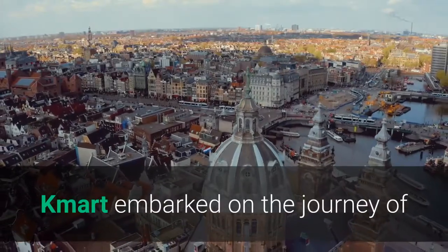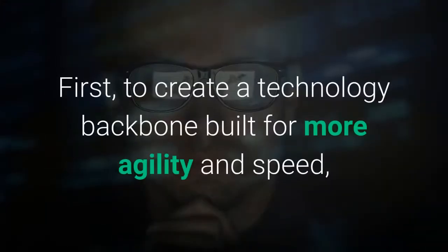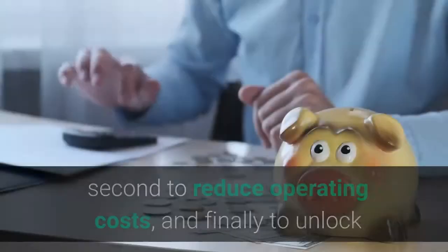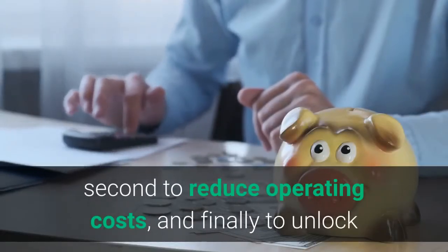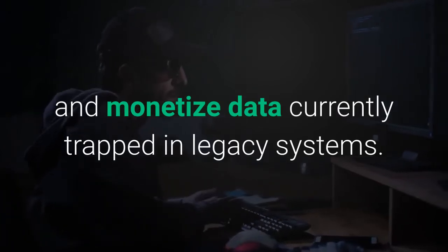Kmart embarked on the journey of mainframe modernization with three goals in mind. First, to create a technology backbone built for more agility and speed. Second, to reduce operating costs. And finally, to unlock and monetize data currently trapped in legacy systems.